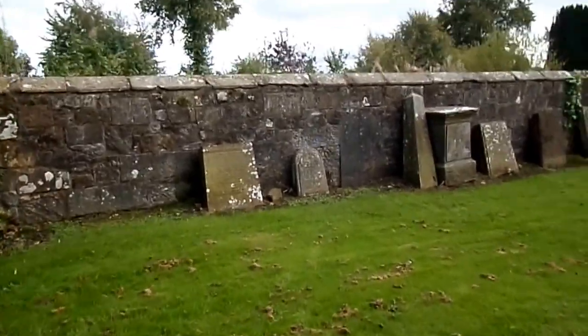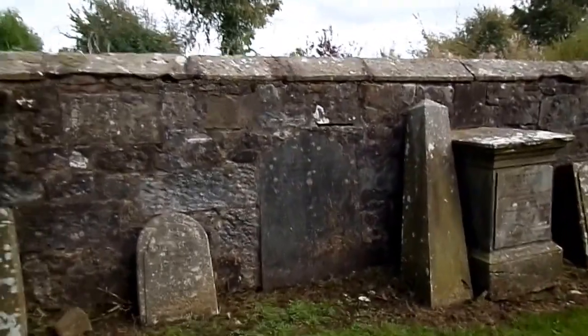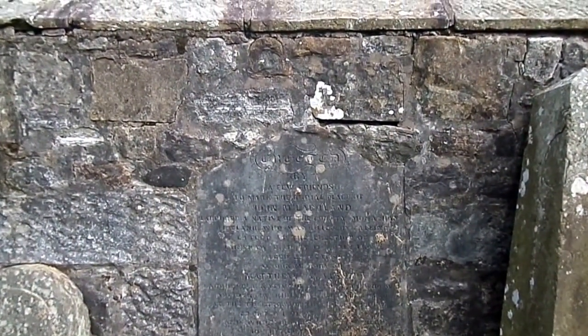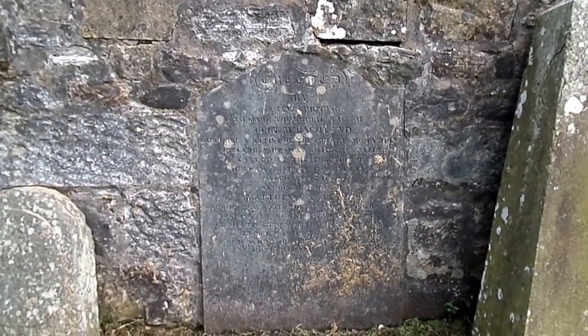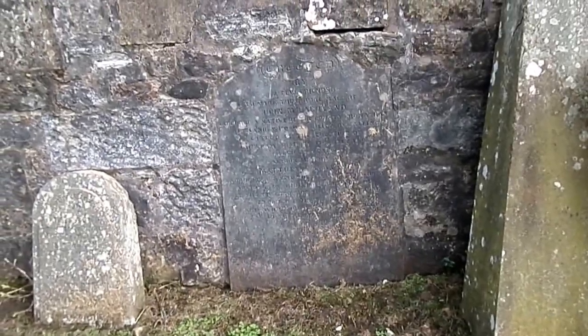On the wall over here is a memory of the construction of the Stewarton Viaduct. A John McLachlan having fallen from the bridge during its construction. Also mentions another name there as well, appears to be Matthew Watson, erected by his friends.